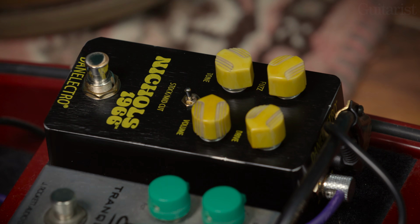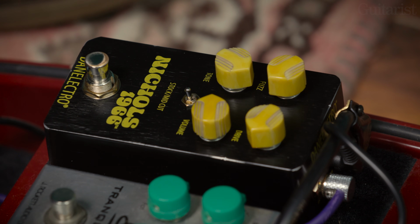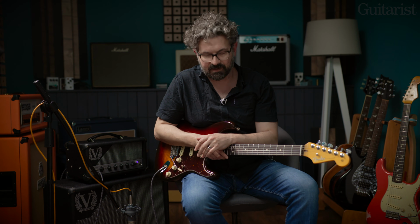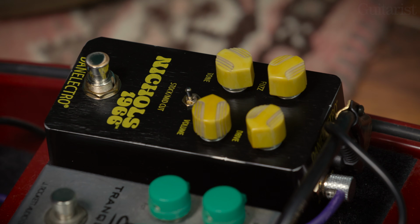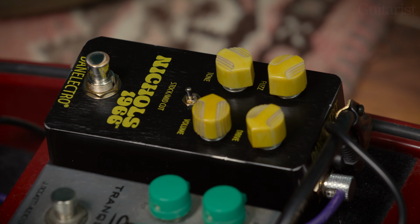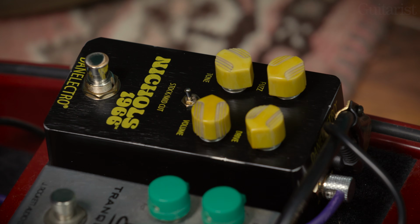Okay, so now we know what that's for. It's almost like it adds an upper harmony or an upper octave, almost like an octave fuzz type sound. I don't think it is an octave fuzz per se, but it just leaves that sizzling, squealing edge intact while shelving off some of the bass. Very cool pedal, actually. I can see a lot of people finding that useful. Seems to match up well with this British sounding amp.